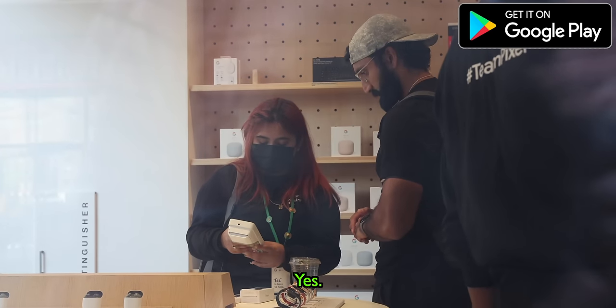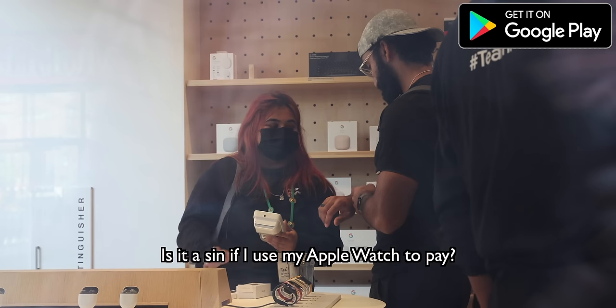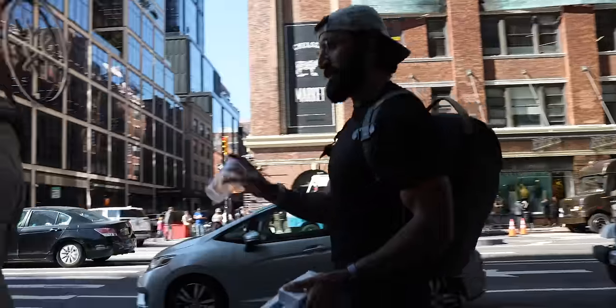No problem. Can I pay with my watch? Of course. I can use Google Pay? Yes. Apple Pay? Of course. Is it a sin if I use my Apple Watch to pay? Of course not. All right, we got a Pixel Buds and a strap.